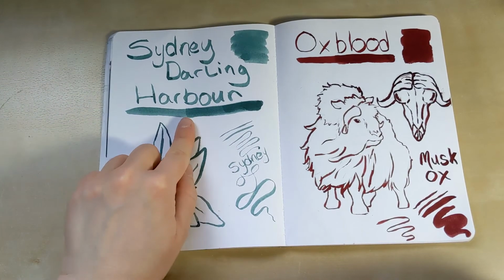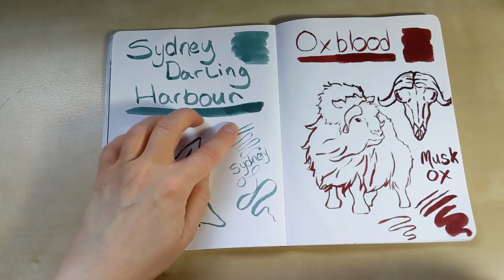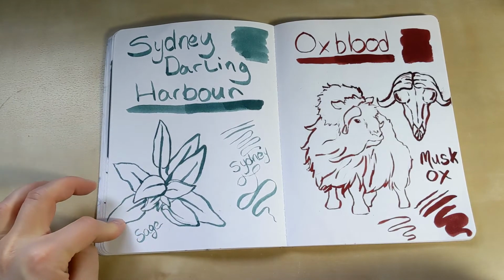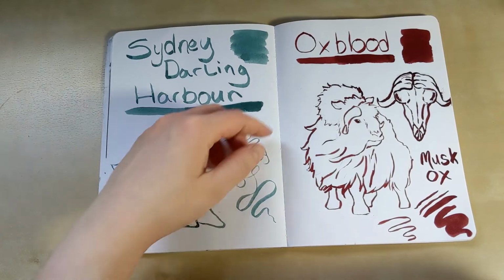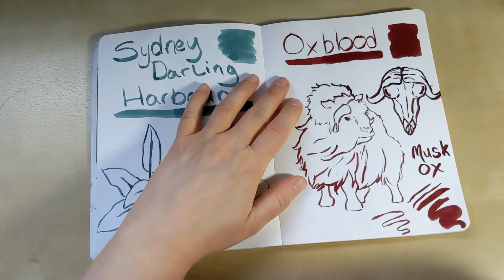This is 1 pass, 2 pass, and 3 pass, so it actually really builds up quite a bit. And I was like, well, what's green? I was like, plants. So I looked up some sage, and I just drew some sage. And then oxblood. I did a musk ox, and this is Diamine.